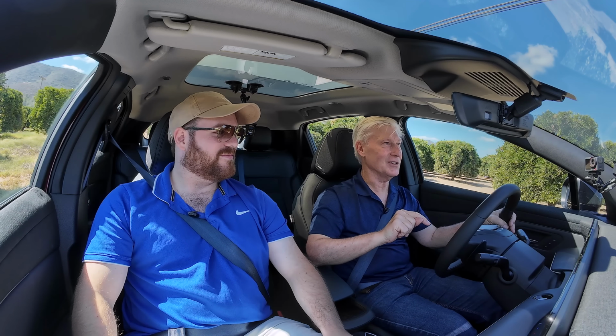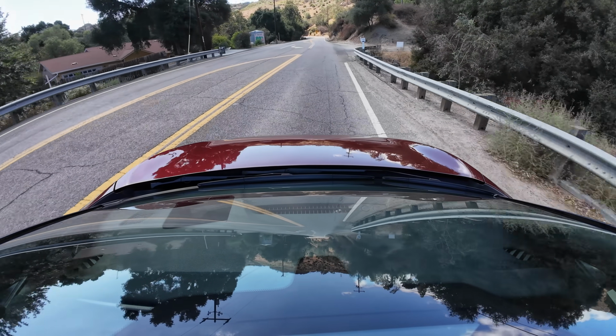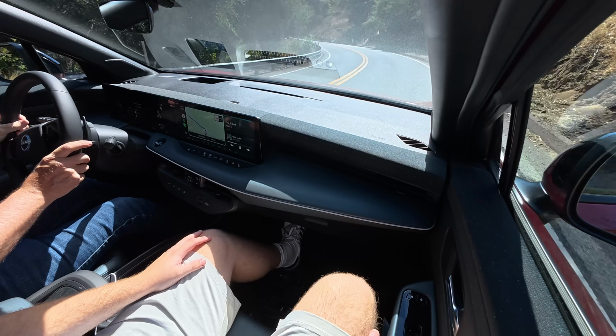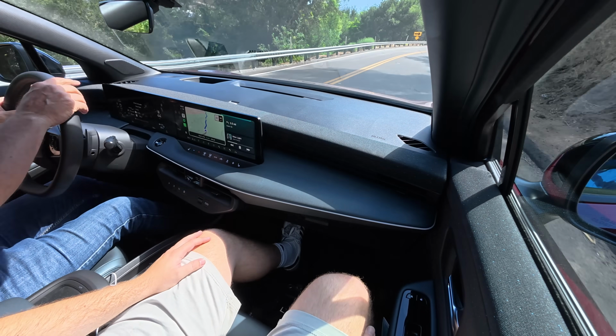Let's do 0 to 60, kind of by the seat of our pants. All right. I would say about 8 seconds. Sounds about right. So not blisteringly quick. But it's got that low end torque. Yep. So it feels faster. Nissan points us to a drive loop that's about 180 miles.